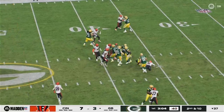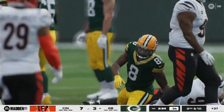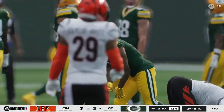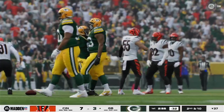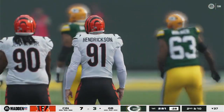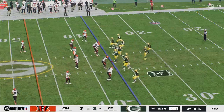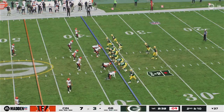Running on first here with Jacobs. And he's only able to get back to the line. It's going to be 2nd down. I know these DNs love to get to the quarterback. I know that sacks many times equals a bigger payday, but doing the dirty work, playing the run well, that's what the best of the ends do in this league. First down run netted him nothing. Here is 2nd and 10.